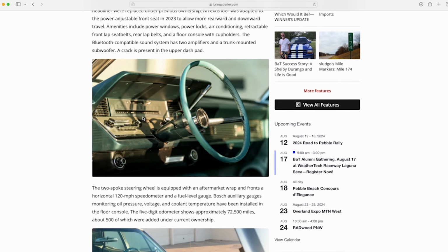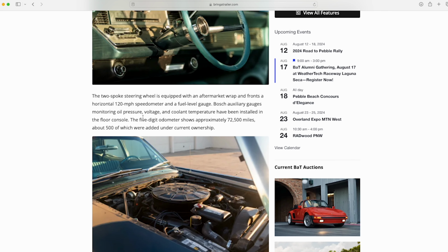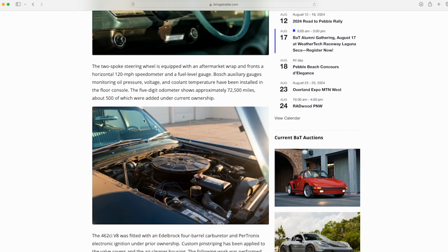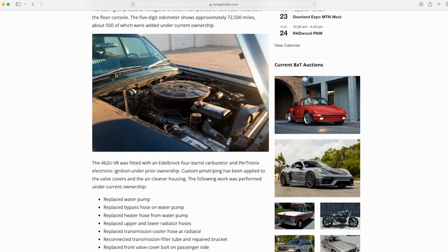So many of us aren't carrying CDs and cassettes anymore, so it is nice to be able to Bluetooth from your phone. They talk about the steering wheel, the 120-mile speedometer. This is showing 72,500, which is probably accurate. And the current owner has driven it about 500 miles in the last 4 months, give or take.